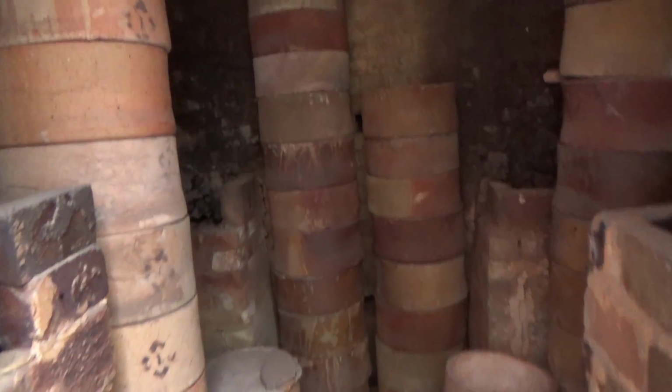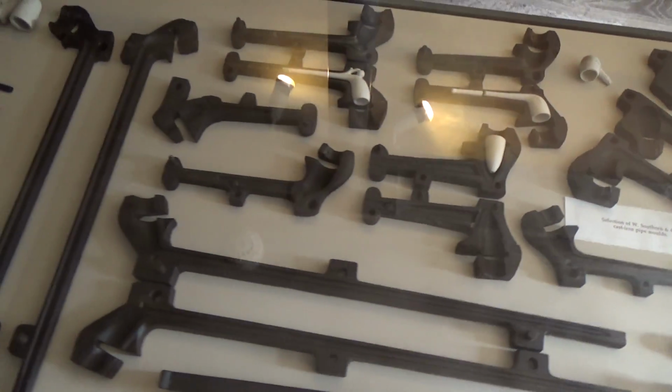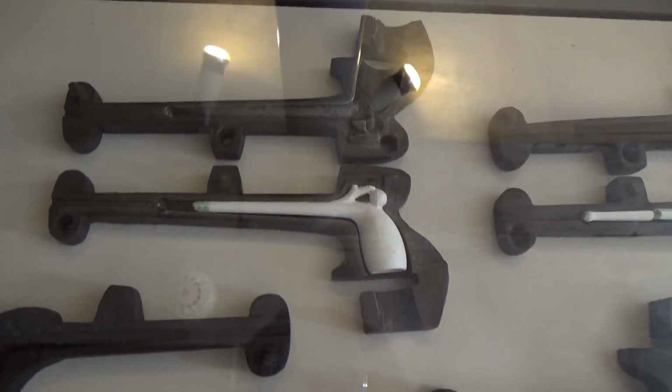And you could have 8,000 to 10,000 pipes in there being fired. And of course, you wouldn't want to make a mistake with that. It'd be an awful lot of lost work. Upstairs, there's a very good museum, and they show examples of all the different types of pipes and the moulds for making pipes and the other tools. And we were shown around by a very knowledgeable guide, so it was very interesting.